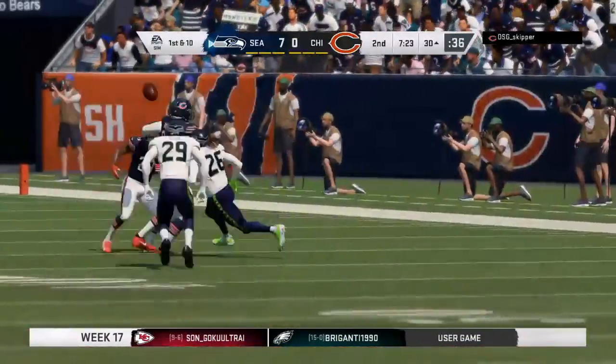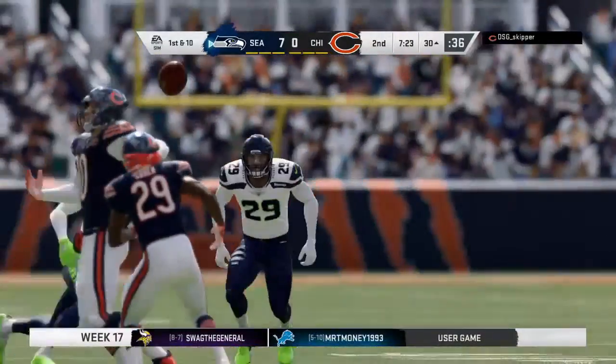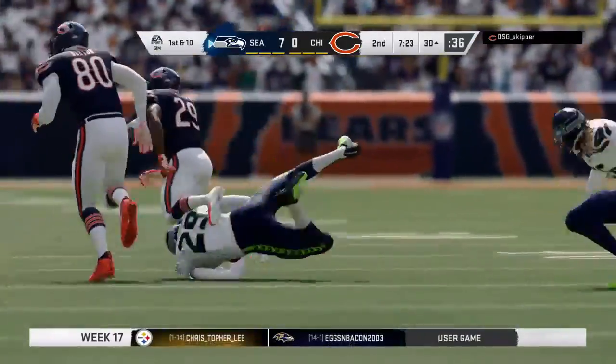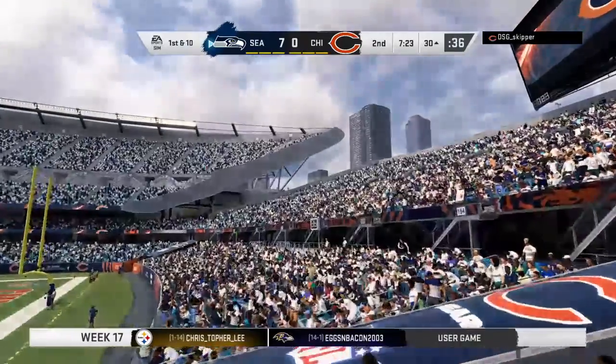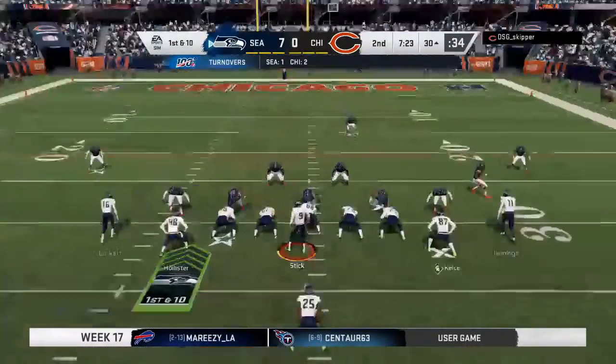Well, there definitely was some juice on that pass. And while tight ends don't always have the same reputation for hands as wide receivers do, in this case, that ball was expected to be caught. So 1st and 10 now from the 30.